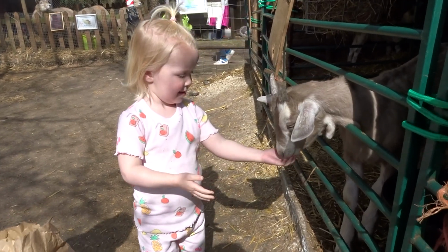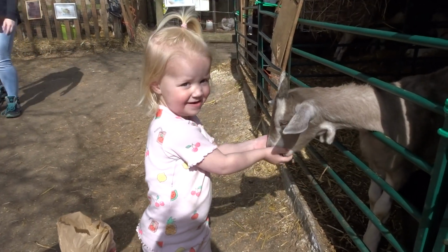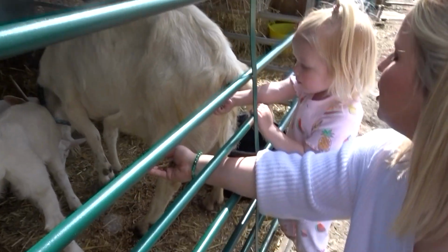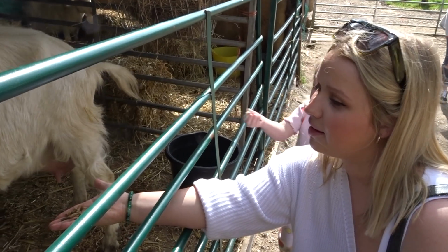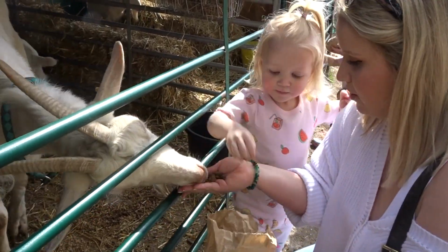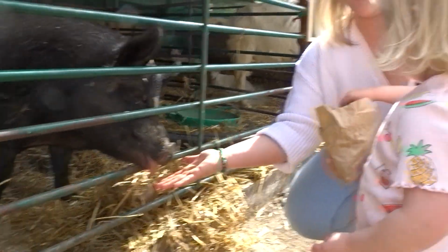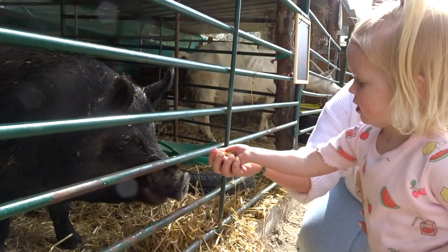That's really good, Callie. Well done. Yes. Is he getting all the food, getting that one? Close to you. Up here. Oh, yeah. Callie, look, there's babies. Oh, they're cuddling. Callie, do you want to do these big ones now? Look. Oh, he's got a funny nose. He's just chewing. Well done to finish your mouthful.